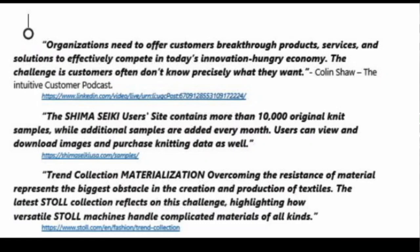Another example, the Shimaseiki user site contains more than 10,000 original knit samples, while additional samples are added every month. Users can view and download images and purchase knitting data as well. It's a really good site.